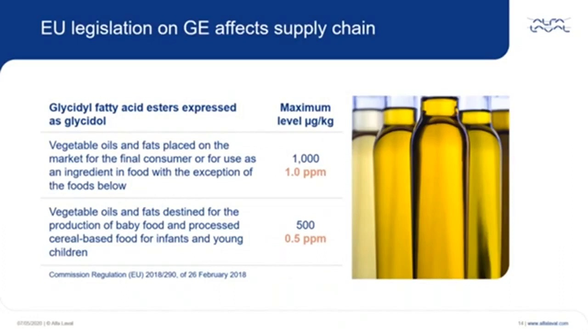In 2018, the European Union set the maximum content of glycidyl esters in palm oil at 1 ppm, reported as glycidol, for consumption of food for adults, and a maximum of 0.5 ppm for consumption in infant formula, baby food, processed cereal-based food and juices for infants and young children.